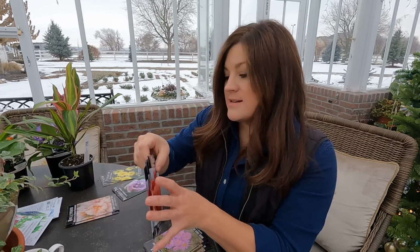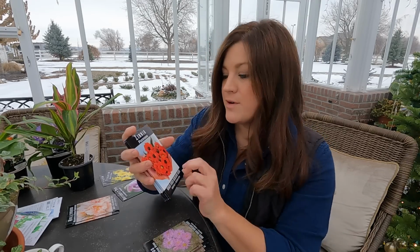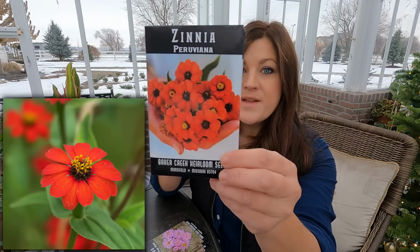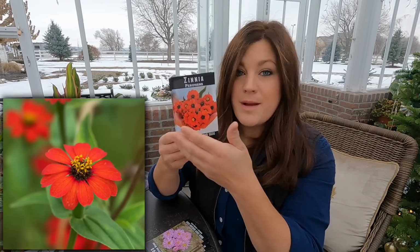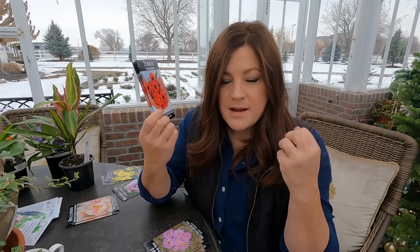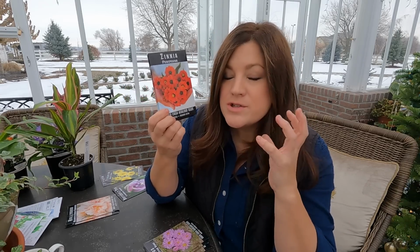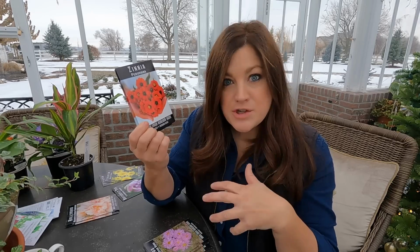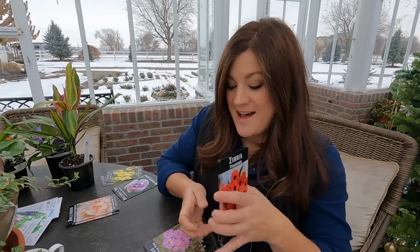Another one that I really liked last year, I ordered just about half the amount of seeds as these other 2 varieties, but this one's called Peruviana. And it looks very bright orange in this picture, but in our soil, maybe it's our soil or maybe it's just the picture, they were a very smoky, kind of a brown orange. They were very understated. They weren't shocking in color. And they're little flowers, like little button flowers, and they're so, so pretty. A smaller stature plant. They grew really, really well. And I really enjoyed that variety.